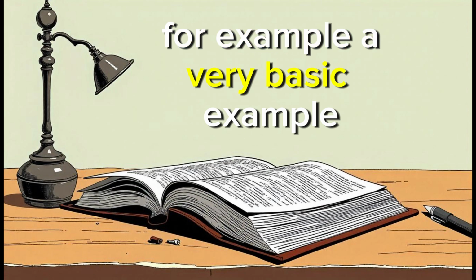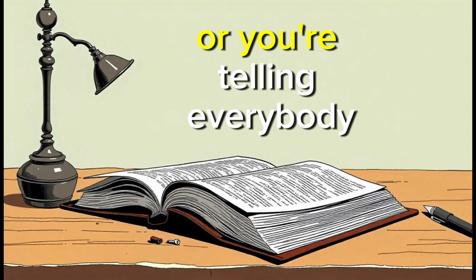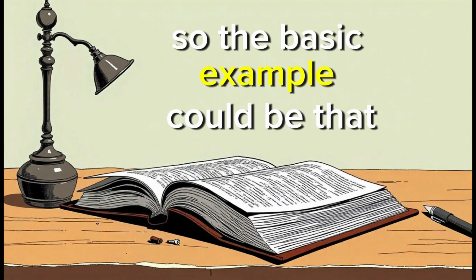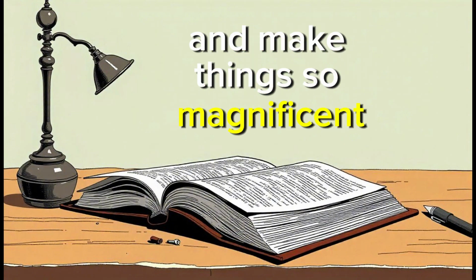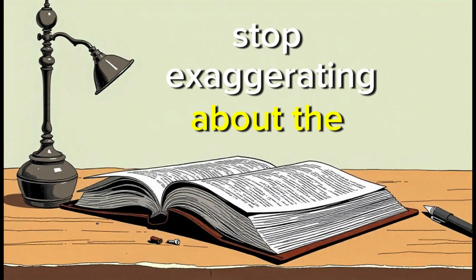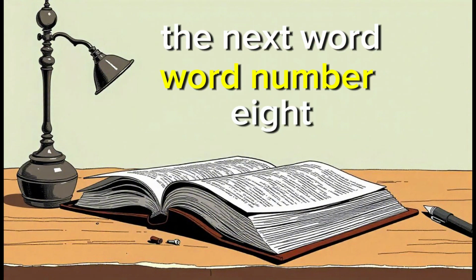For example, a very basic example could be that you stayed in a 3-star hotel on your vacation and you made it sound like a 5-star hotel, or you're telling everybody that you stayed in a 5-star hotel. It's like exaggerating the things. So, exaggerate is to just add on details and make things so magnificent. In reality, they are not that magnificent, or you make them larger than reality. Another example could be, stop exaggerating about the party that you attended, or stop exaggerating the details of this project. Exaggerate.